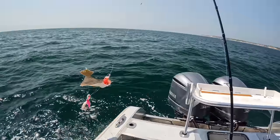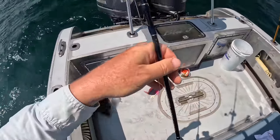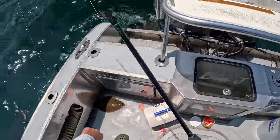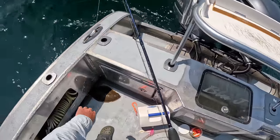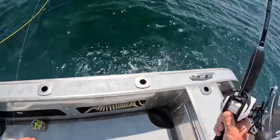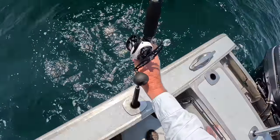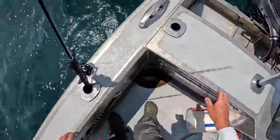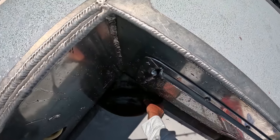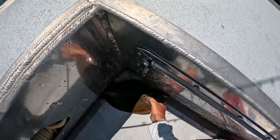Ugh. How big is that? I'm gonna measure him. I don't think he's good. I thought he was good coming up, which is why I went through the effort of swinging him in like that. I knew he wasn't hooked well. Came right off.